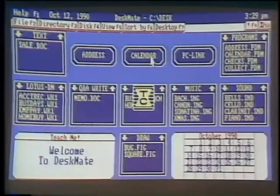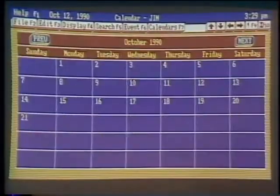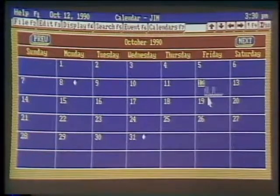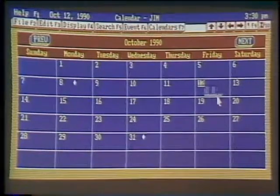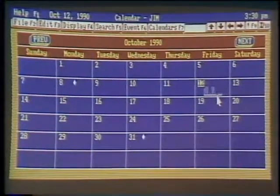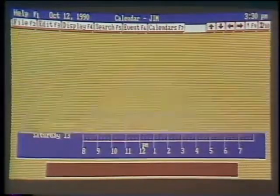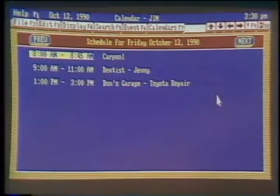We'll quickly take you through a couple of the other functions. The calendar function is one that's particularly useful. I can look here at my daily schedule in a monthly format. You notice here that my timeline shows where I have scheduled time. I can also look at a weekly format. The shaded areas show where I'm scheduled, or a daily itinerary. Okay, and these can be edited. There's an alarm that's associated with it for upcoming appointments, etc.